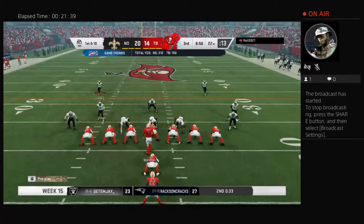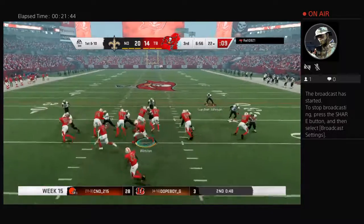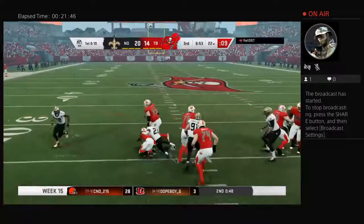The Bucs offense set to begin their next possession. It's a close game, but they're going to need to do a little bit better probably here in half 2, no? I would agree with that totally.